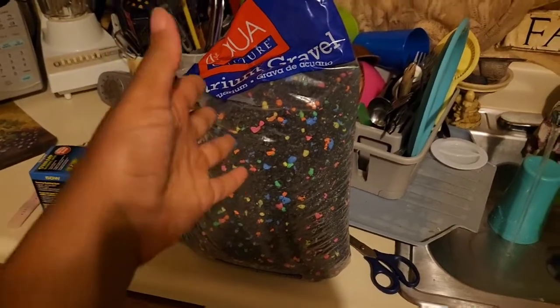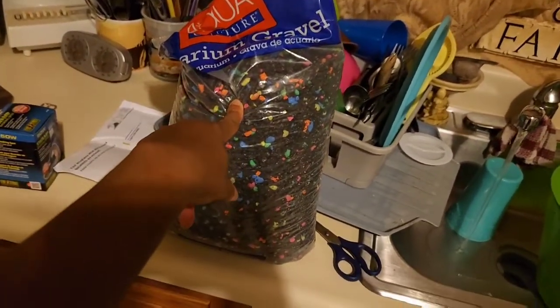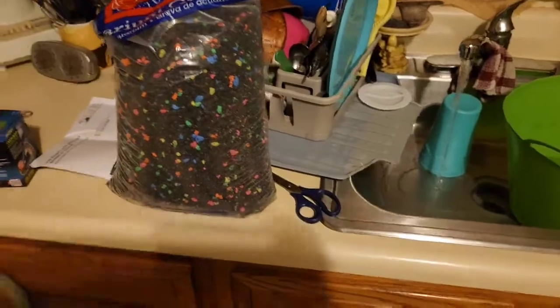So yeah, this bag cost like $18.07. So the grand total is damn near $200 for a $20 turtle. Then they said the darn things can live up to 20 years. What about when he goes to college? Who's going to take care of the turtle then?